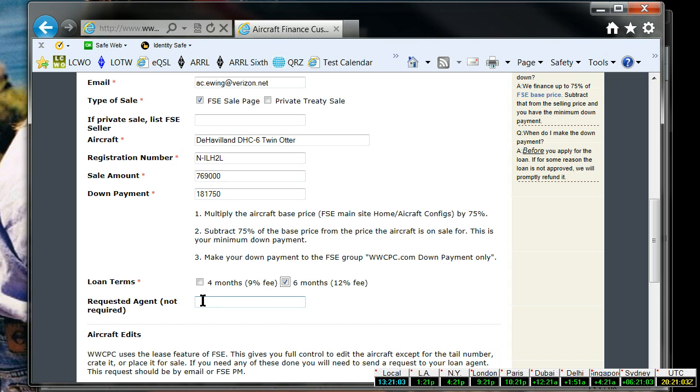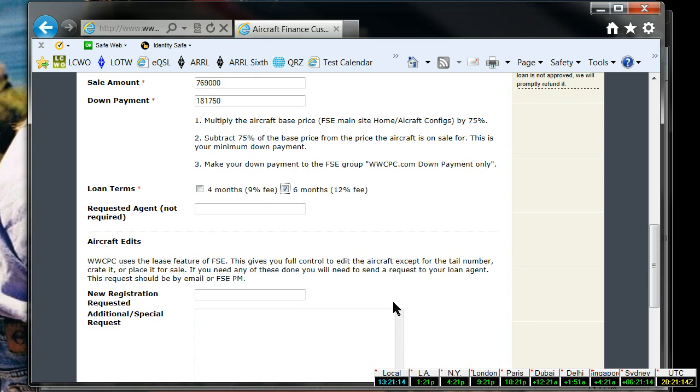Requested agent. You don't have to put anything in here. The fastest way is to not put in an agent, so the first one available is going to get it. If you do have someone you like to work with, put it there, and you can wait for them to get to it if you want to work with just them.